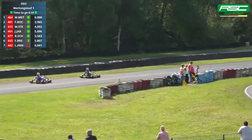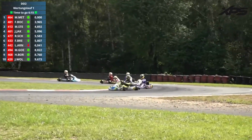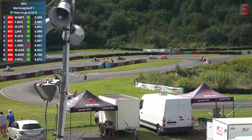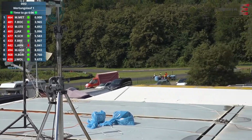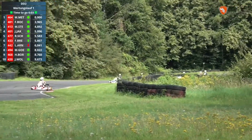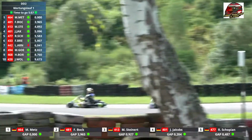Mika Metz now leads by nearly 4 seconds ahead of Fabian Bock. So the 4.64 leads the way ahead of the 4.81. Then it's the 4.13 of Marcel Stein. The 4.01 of Yannick Jacobs. Robert Schorpian, the 4.77 now being pressurised by Florian Breidenbach, who is within striking distance. And then you've also got the 4.42 of Leon Arndt.